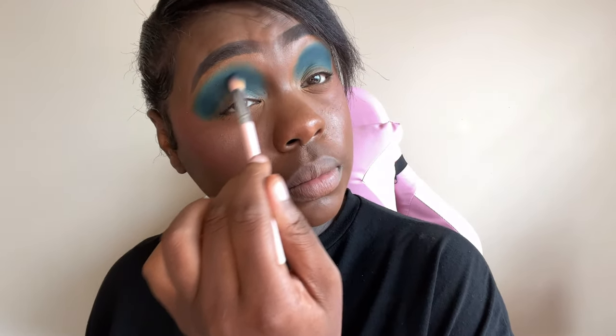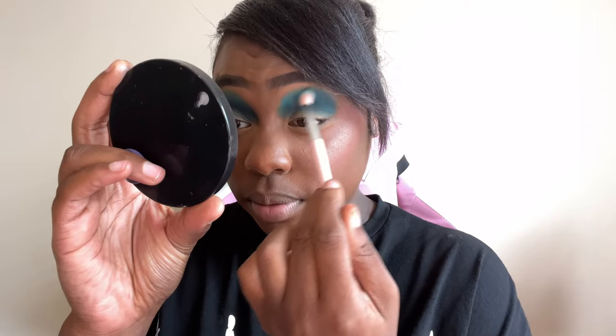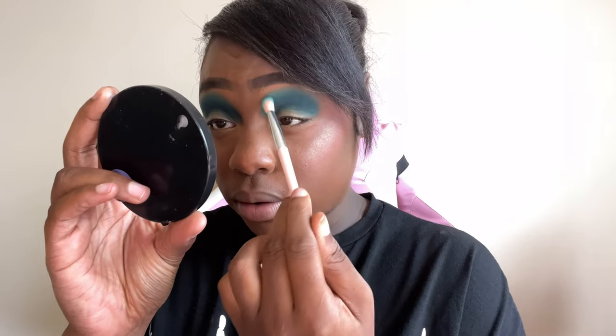Go in. And I'm going to just tap it on first. Tap it on first. Once it's tapped on, I'm gonna blend it out. And I'm blending out that harsh line that was on that dark blue. I'm gonna go back in with that first brush and that first blue color and just blend that out so it could blend well with that light blue. Yeah, I am definitely loving this palette. It is blending well. It is picking up color well.